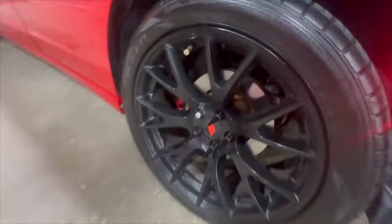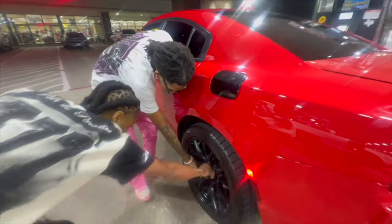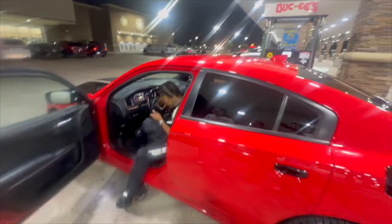Y'all stay tuned though, bro. Look at this, bro. You can't steal them rims. Them got custom spikes. Don't mess with that. Look, rev that one time, Elijah. Rev that one time.